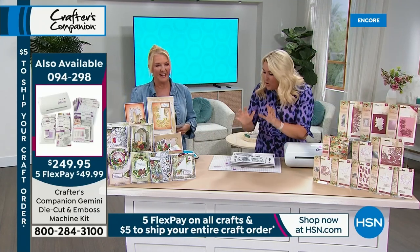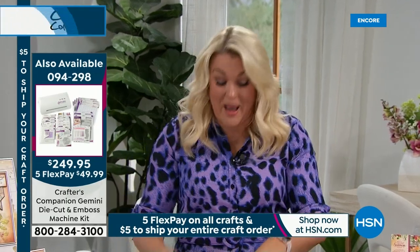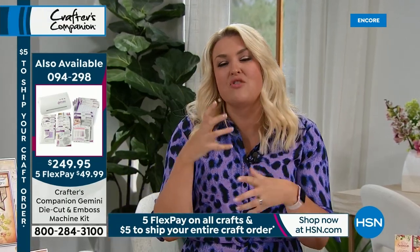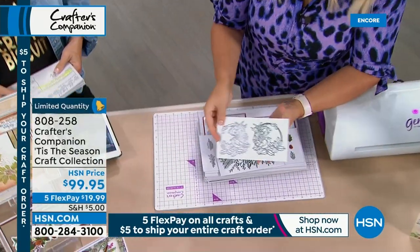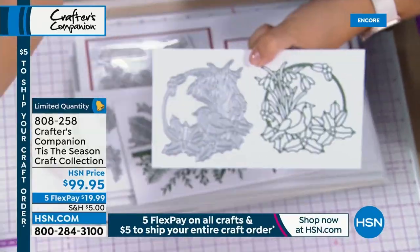Right. They have. Okay, so what I'm going to do is try and show you everything that's in the kit. It's massive. It's all this really traditional Christmas style. So, how cute are these little robins, Suzanne? Now, the idea with this is beautiful for paper piecing.